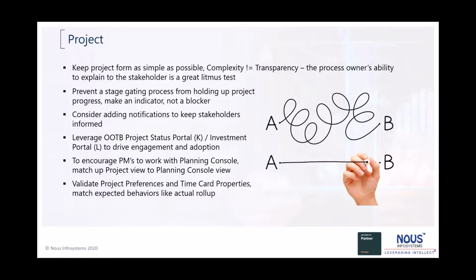You have to prevent a stage gating process from holding up the project. So keep in mind, make an indicator, not a blocker. You have to have the notifications added to keep the stakeholders informed.